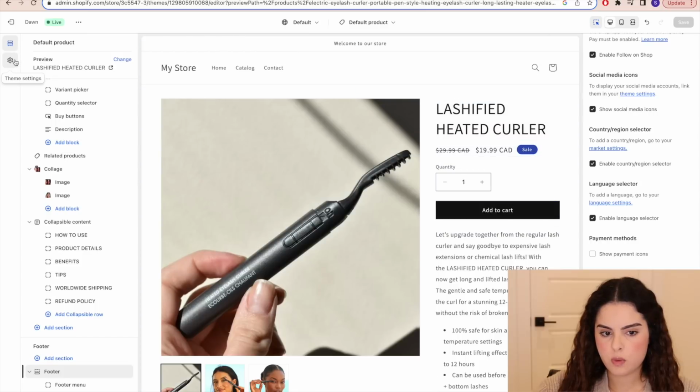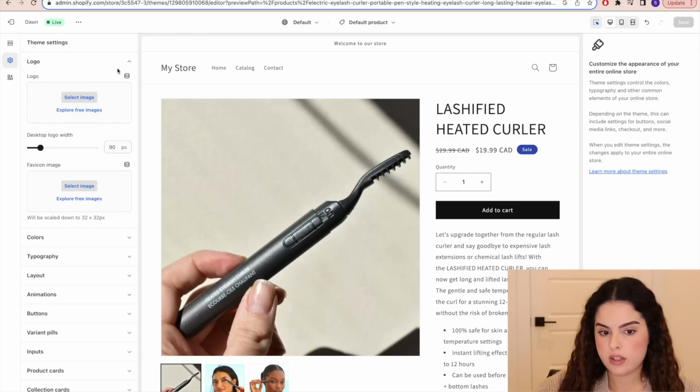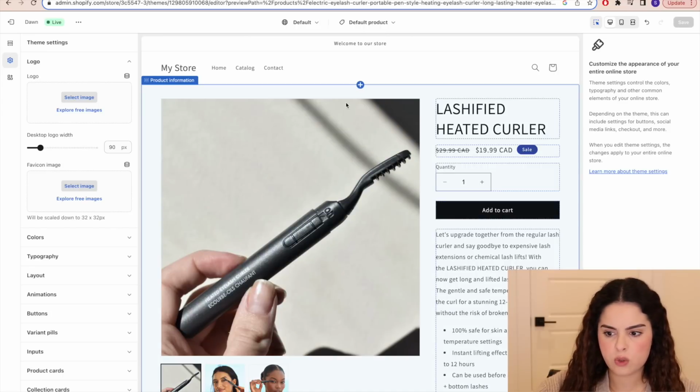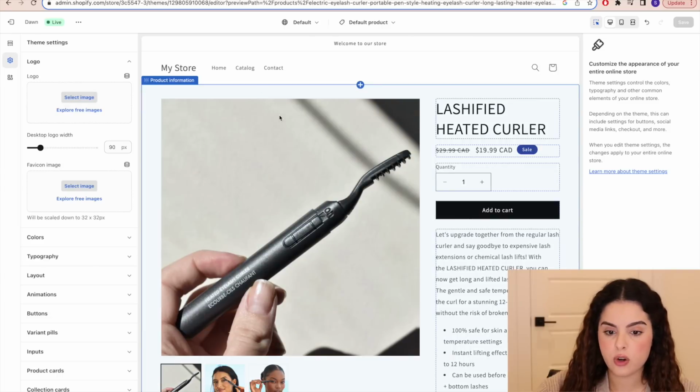Now I want you to come here where it says theme settings, and now we're going to do a few different things here. First thing I want you to do is click here on logo. And so yes, you have to create your store logo. Now if you don't already know what you want your store name to be, make sure you go ahead and think of something, get creative. For me, my store name is going to be Lashified. And now I'm going to show you step by step how you can create your own logo.